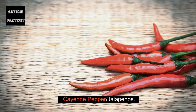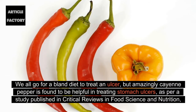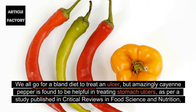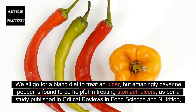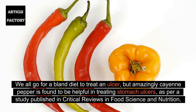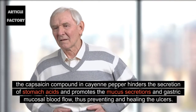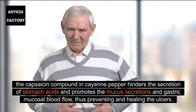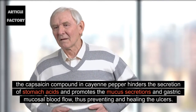Cayenne pepper/jalapenos. We all go for a bland diet to treat an ulcer, but amazingly cayenne pepper is found to be helpful in treating stomach ulcers, as per a study published in Critical Reviews in Food Science and Nutrition. The capsaicin compound in cayenne pepper hinders the secretion of stomach acids and promotes the mucus secretions and gastric mucosal blood flow, thus preventing and healing the ulcers.